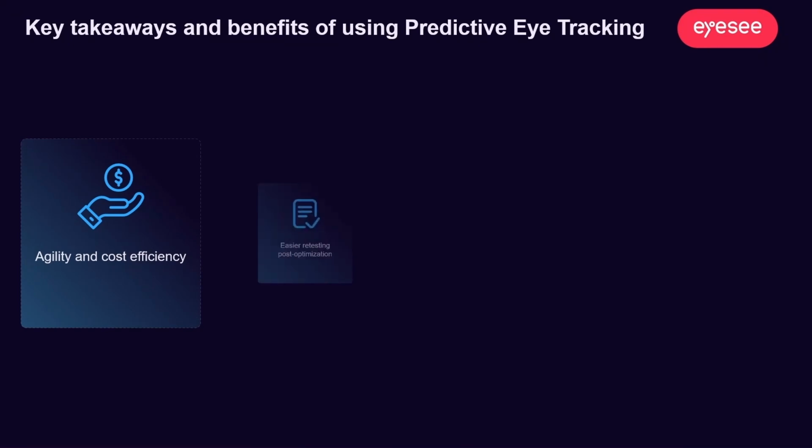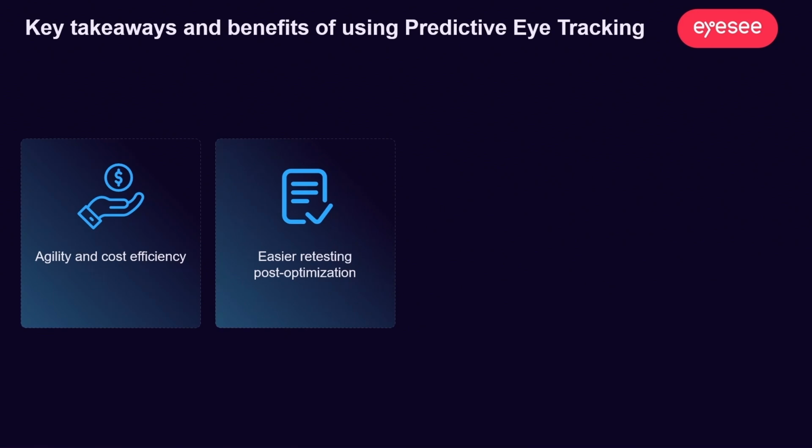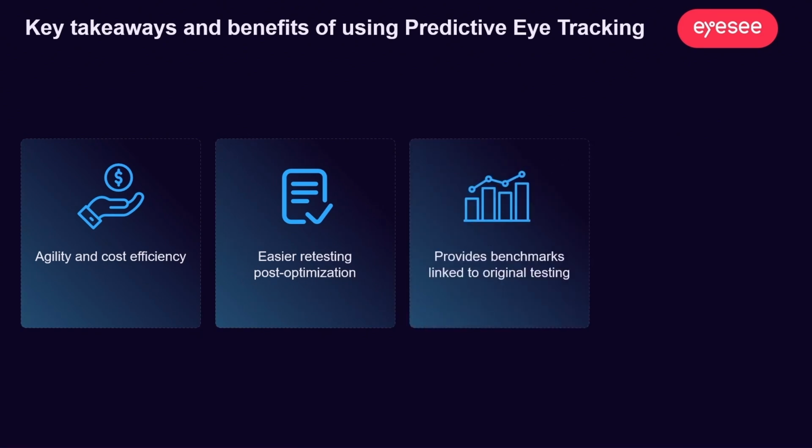What was great about this project is we were able to use the AI and the predictive tracking to go back and retest post-optimization to see if we'd actually made improvements. And the good news is we had made improvements, and we believe we have a better pack in store as a result of that. So that's really fantastic. I'm really excited about this capability because it not only gives us the ability to do predictive eye tracking on packs, but it also provides us with the benchmarks and then link back to the original test, which I thought was really exciting. And that's been one of the gaps in this space for quite some time.